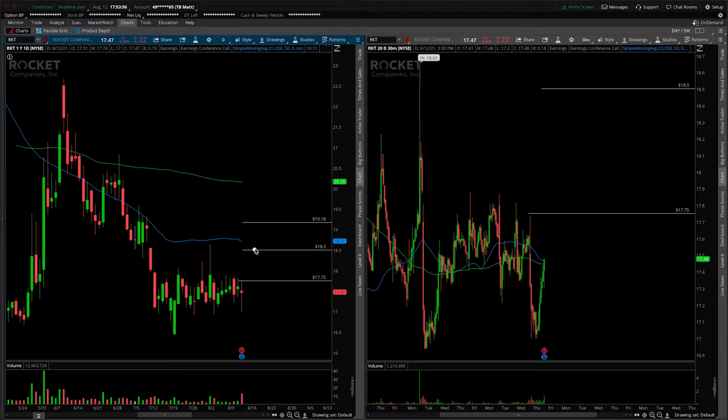How do we play this, right? If we open here, fail to make a move up and over that pre-market high in the initial drive open, so that could be the first 5 to 10, maybe 15 minutes of the day, if we fail to take that out, then I would watch for a short underneath the opening print to retarget the gap fill here at 17.75. That's a put play here.